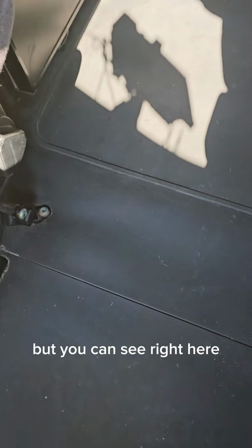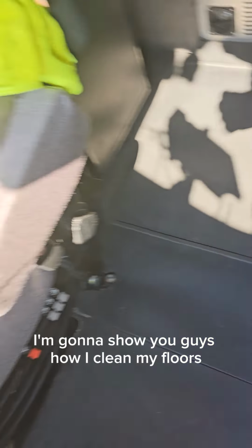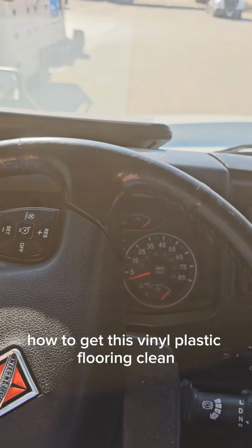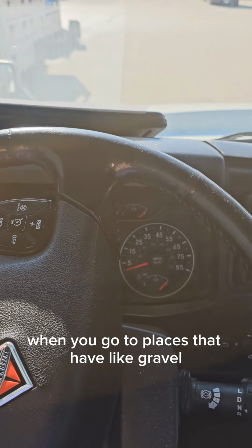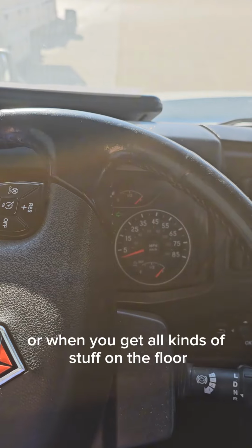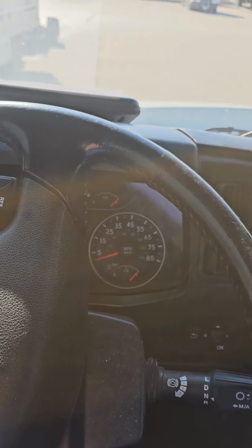Mine aren't too bad this week, but you can see right here there's a little bit of whiteage, a little bit of stainage. I'm going to show you guys how I clean my floors, because this is a big topic even amongst Walmart drivers, of how to get this vinyl plastic flooring clean when you go to places that have gravel or road salt, or when you get all kinds of stuff on the floor. I'm going to show you how I clean my floors.